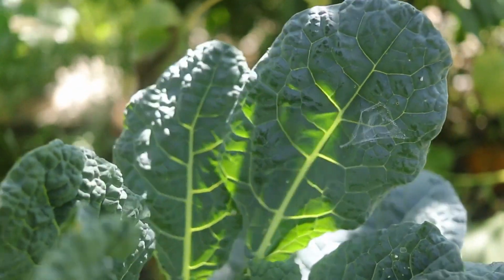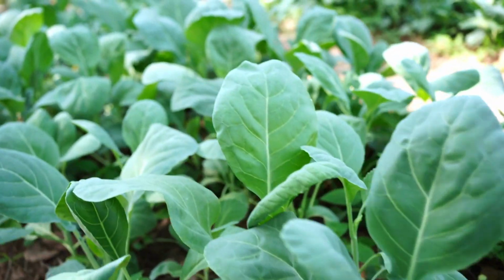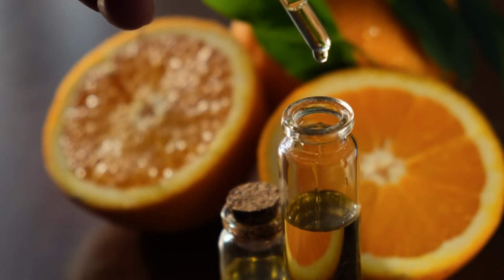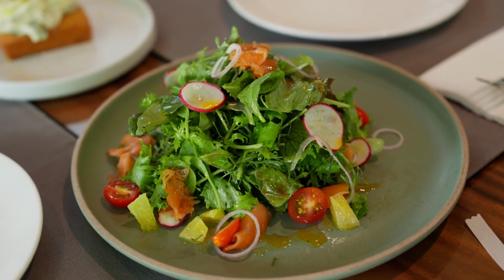2. Kale. Kale is rich in fiber and antioxidants, helping reduce blood glucose levels. It also provides essential nutrients like vitamin C and iron. Try it sautéed with garlic or as a crunchy addition to salads.